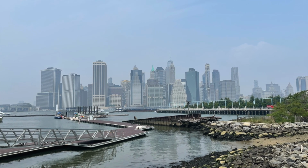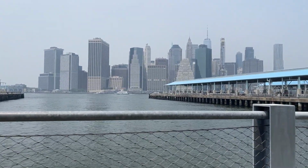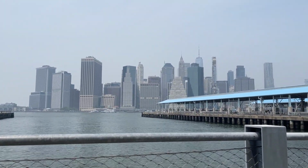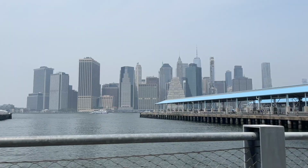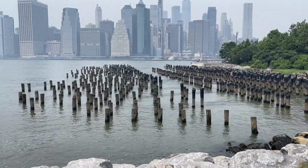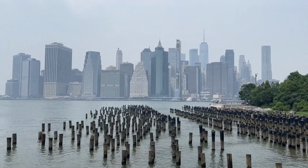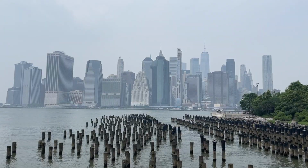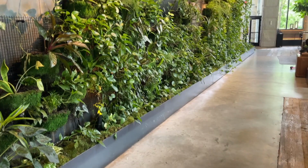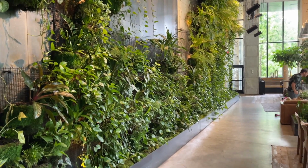But we had other plans in mind, and our plan was to go over to Brooklyn Bridge Park, which is an 85-acre waterfront park. As you can see here on screen, it has incredible views of the city. And fun fact here is that it actually occupies a space that once operated as a bustling transportation terminal. But this was not our final destination.